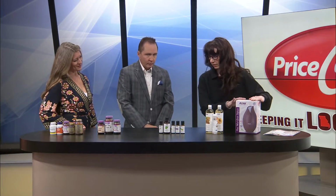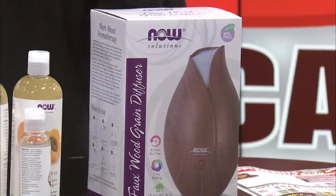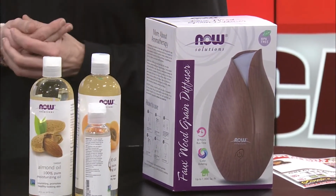So what I've brought are healthy alternatives to keep the bugs away. And some of them actually have alternative purposes as well, which are equally as beneficial. So we'll start at this end. I've got a diffuser over here. We have a few that we carry in the store. You can put any of these in there, and not only does it make the air smell good, but it also helps to keep the bugs away.